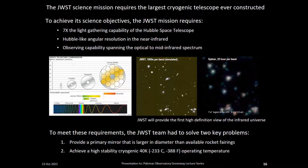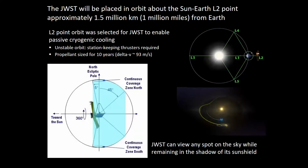How cold do we have to make it to prevent that? Turns out we have to make it really, really cold, almost minus 400 degrees Fahrenheit. And there was no mechanical refrigerator then or now powerful enough to cool the JWST to such a low temperature. So let's take a look at how we did solve those problems, obviously. So let's take a look at how we did it. Let's talk about that thermal problem first.